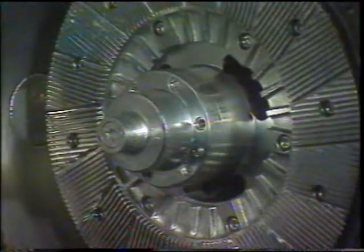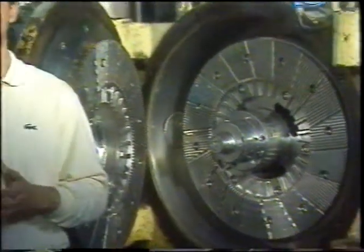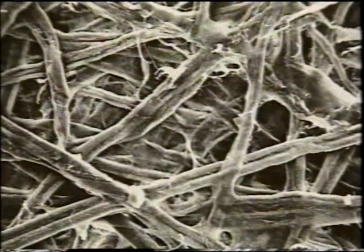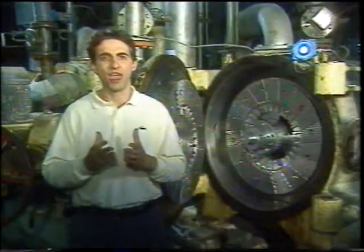Once the pulp is converted back to its wet state, it's pumped through a series of refiners where the fibers are ground between rotating steel plates like these ones here. The main purpose of this process is to change the physical characteristics of the fibers to enable them to bind together more easily. This has a very important effect on the final quality of the paper.